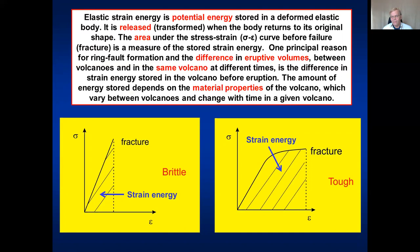And if you want to visualize it, you can do so here in the yellow illustrations. It is visualized as the area under the stress-strain curve. Sigma is stress, epsilon is strain, and the straight line here is Young's modulus. The area here, shaded, is then the stored strain energy. If the material is very brittle, it tolerates very little strain energy before it fractures. This one is obviously a brittle material. This one here is tough. So there's more strain energy stored here before fracture. The fracture could be, say, either faulting, ring fault, or dike or sill emplacement.